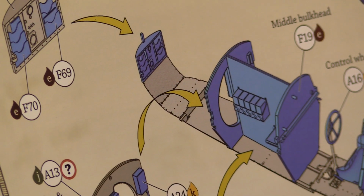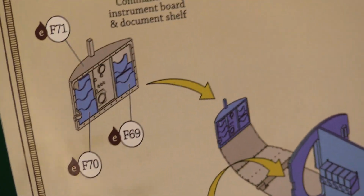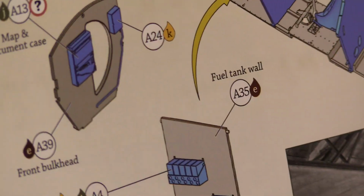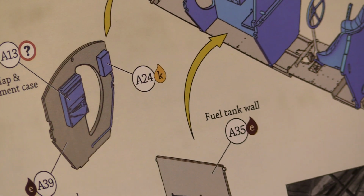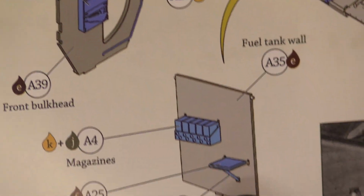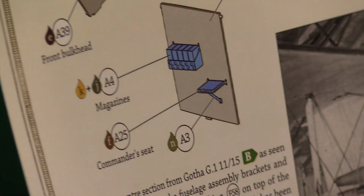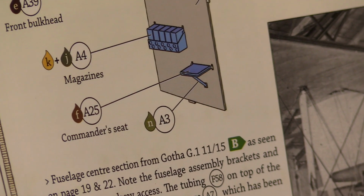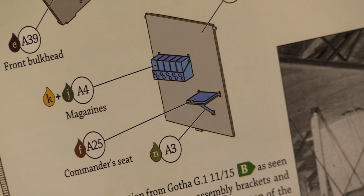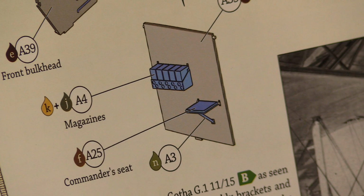Map and document cases on the other. So they've got all these places for you to keep your documents out in the wind so they don't blow away. Fuel tank wall, and on that you've got magazines and another commander's seat that looks very rudimentary. Gosh. And then the fuselage section can be seen. Note the fuselage assembly brackets and the semicircular crawlway access. Oh, okay, this is for crawling from section to section.